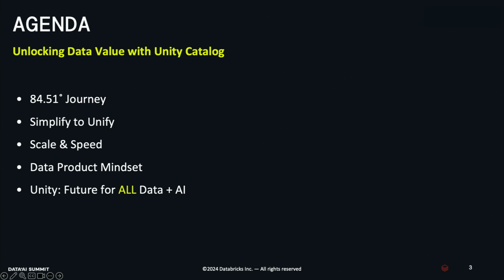And then he'll talk about the data product mindset. You hear a lot of organizations talking about data product now. 8451 has really embraced that. And Rashmi's going to talk about how they are embracing it and how Unity Catalog is helping them deliver on that data product mindset.